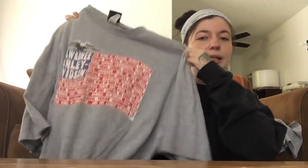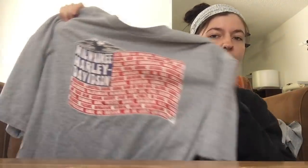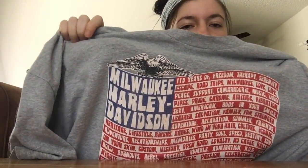Next piece is this Harley Davidson shirt, and it's pretty big. It's a size 3XL, but I really like the graphic on it. I love this retro font, and it just says a bunch of stuff in it. 110 years of freedom, therapy, serenity, escape, road trips, Milwaukee, love, life, peace, support, camaraderie, music, loud pipes, pride, chrome.